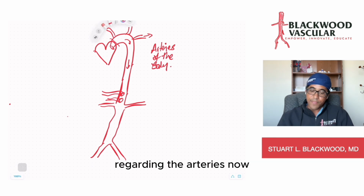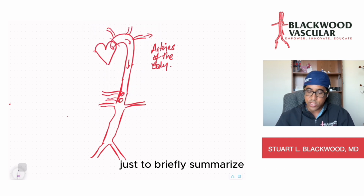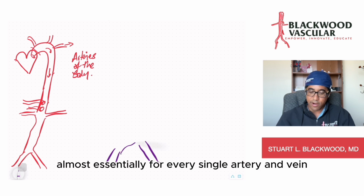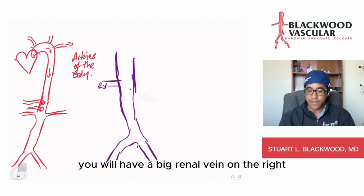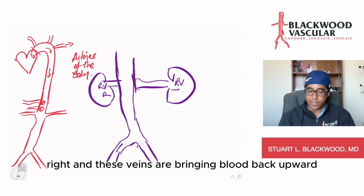Now, if you wanted to do the other side of the body, just to briefly summarize, you have the veins. Almost essentially for every single artery and vein, there is an opposite side. And the veins are much bigger capacitance vessels. You will have a big renal vein on the right, a long renal vein over here. Here's your kidney. Kidney is renal, right? And these veins are bringing blood back upward towards the heart.